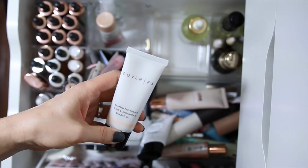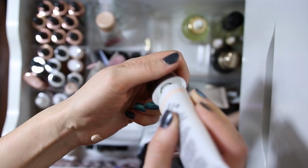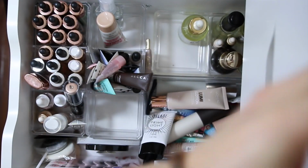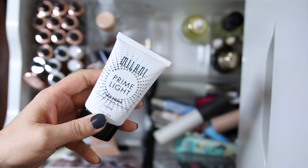This is the Cover FX Illuminating Primer. I like this, but I just wanna see if it still smells okay. It still smells perfectly fine. I'm gonna keep it because I do like this one a lot. This is the Milani Prime Light Face Primer. I'm going to keep this one.